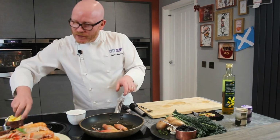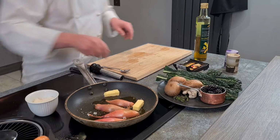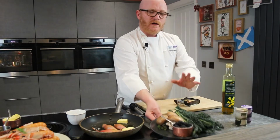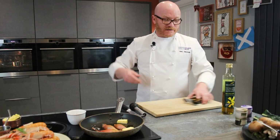So, got our shallots working away there. Just pop that up a little bit. I'm going to put a wee knob of butter on there. So we've got our potatoes on, we've got our shallots on. Our kale and our mushrooms and our brambles will cook really quickly, so we can put them to one side.